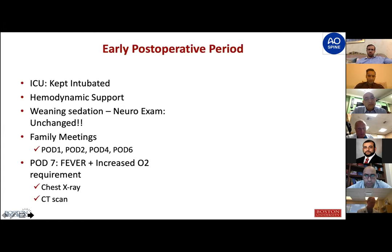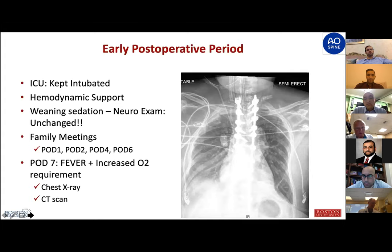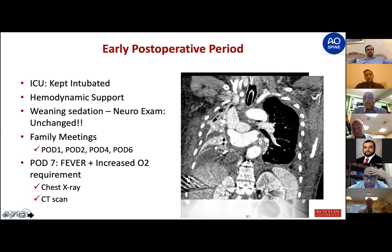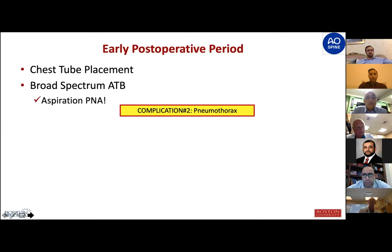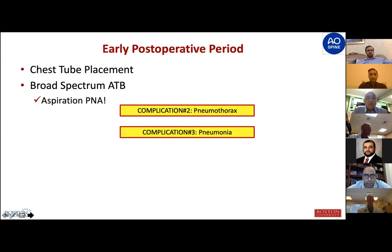Things were stable, no improvement but no deterioration, up until post-op day 7 when she started spiking fever and having more oxygen demands on the ventilator. So we got a chest x-ray and they saw some opacity in the lungs and some suspicion of hemopneumothorax. So we got a CT scan and she indeed had a hemopneumothorax as well as a lung consolidation deemed to be an aspiration pneumonia. She was treated with a chest tube placement and IV antibiotics for the pneumonia. Those are the subsequent complications.